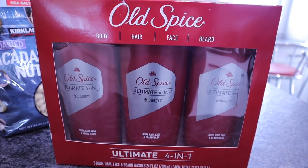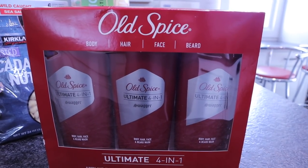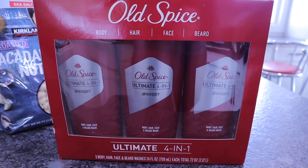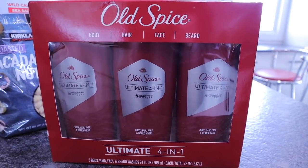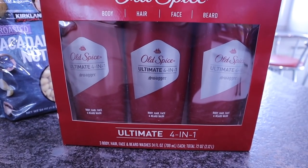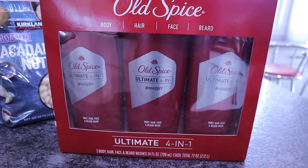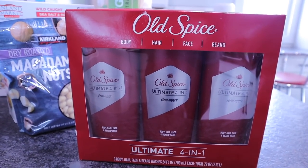Last item is going to be some body wash. This is the Old Spice, so body, hair, face, and beard 4-in-1 formula. There are 3 massive containers of the Old Spice in here. It is going to be the Swagger. These were basically on closeout, so only $6.97. I think Chris is stocked up on body wash for pretty much the rest of his life.